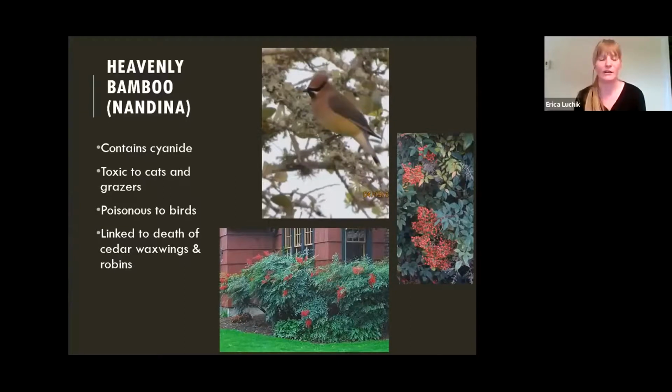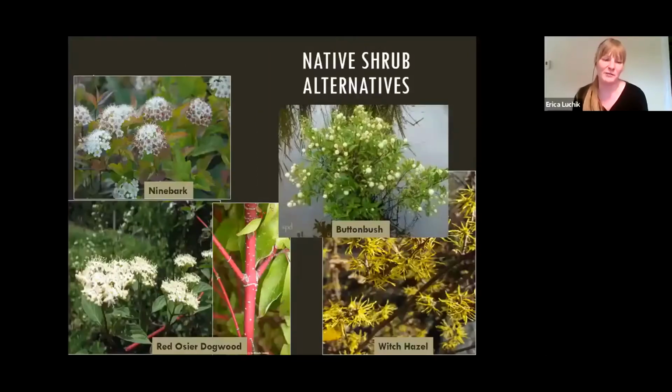So yeah, this is just a nasty shrub that we definitely don't want to be feeding to our wildlife, especially our birds. Here's some native shrub alternatives. We have ninebark, red osier dogwood, buttonbush, and witch hazel, American cranberry bush, chokecherry, sumac, and elderberry.